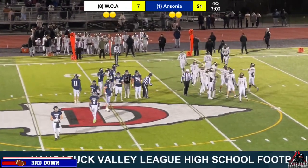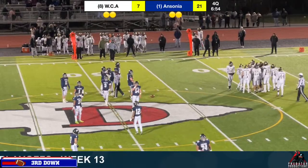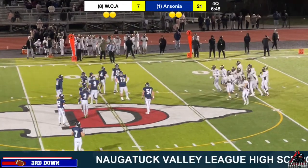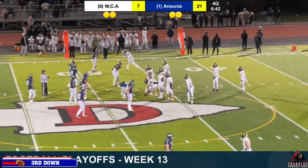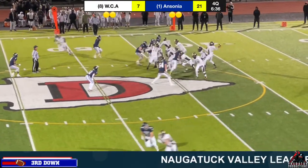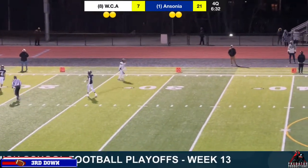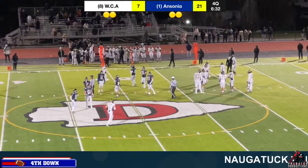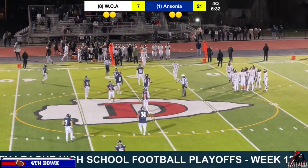No gain on that play for the Spartans. They're going to face third and three. Ball's at the 47-yard line. Spartans will be facing fourth down, fourth and three from their own 47.